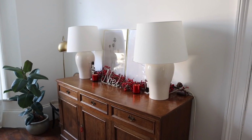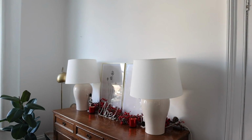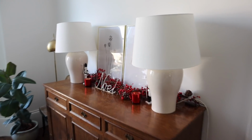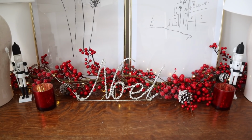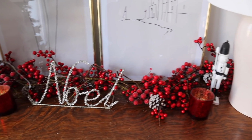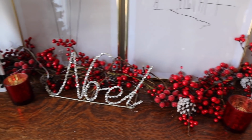On the right, as you come in, I've got my sideboard and I've got a couple of lamps on top of it. I want to put some prints up above this piece, but I'm going to wait till January. So for the time being, this is what I've done for Christmas. I put a few unique prints up on top of it, and then I've just put all my Christmas decorations around the bottom. The berry garland was from Home Bargains, and the nutcrackers you might have seen in my recent Poundland DIY video. I think the rest of the pieces here were all from the charity shop.